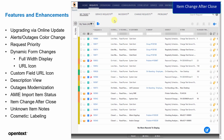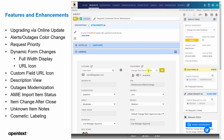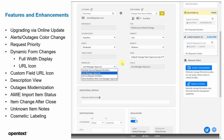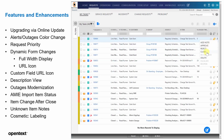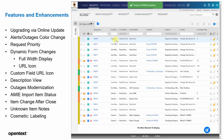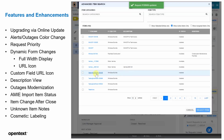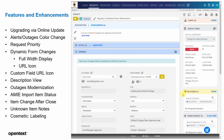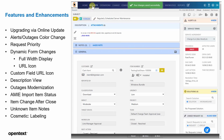Now the default state for item change after close was you couldn't do it. However, we've had some requests for this, so you could see here that we have a device here that, well, we'll switch off to a different one. Hang on a second, let's pick a different one. Let's go ahead and close this particular ticket. Now that it's closed, we can then still change this to some other item. That way your reporting is accurate if you're reporting against an item or what technicians worked on.